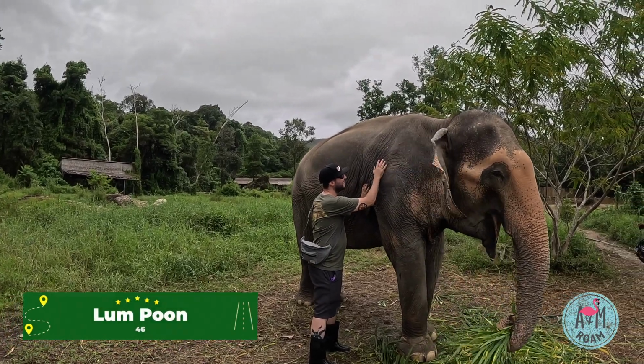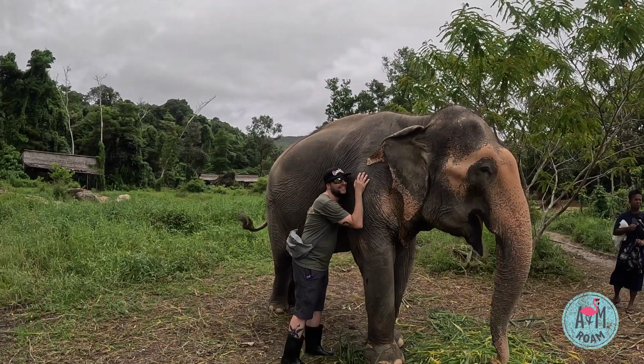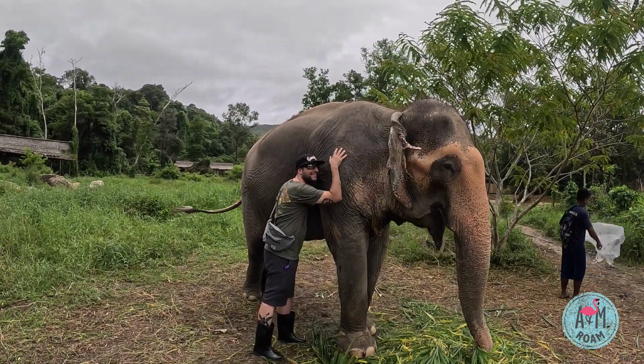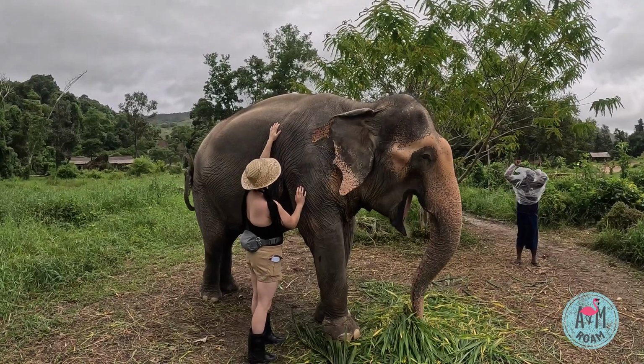I mean, these are massive, majestic creatures. But the guides were great at showing us just how close we could safely get, and even pointed out where the elephants like to be petted and scratched. They truly are gentle giants. This part of the tour was incredibly special to us, and we loved every second of it.